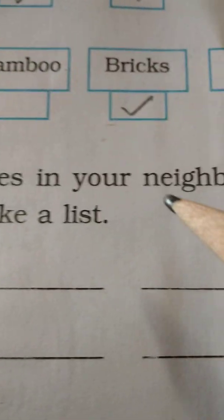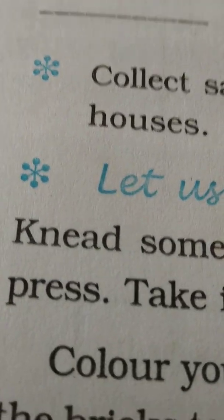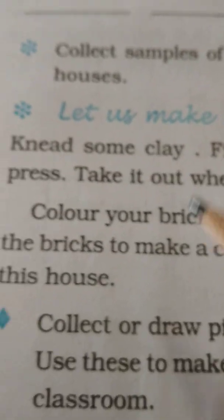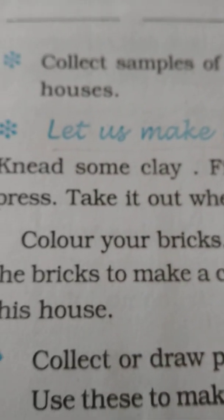And look at the houses in your neighborhood. You can look around. What are they made of? Make a list, and you can use these materials and list them down. Then comes the last activity. This is your bonus activity to make a brick. Your parents will love it.